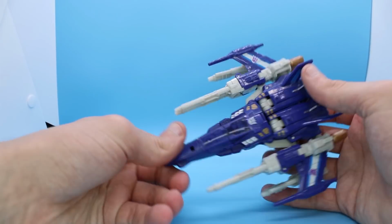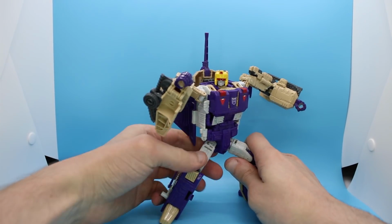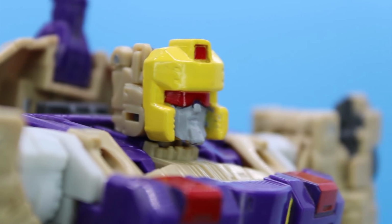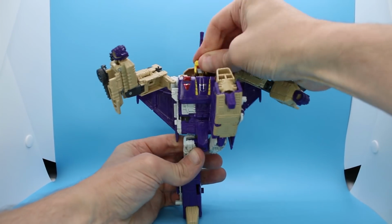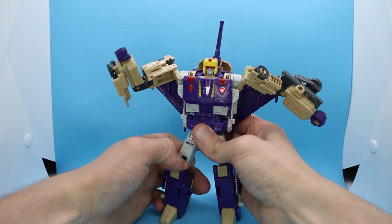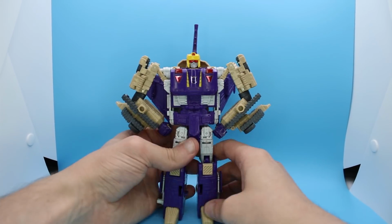The next figure I'm going to recommend you buy is Titans Return Blitzwing. The only real problem with this figure is that if you buy it normally, then the face is going to be purple, which it's not supposed to be, and is a big negative factor in my mind, though I'm crazy. This is such a good figure. I know Legacy is promising to do another version of this guy, and I'm honestly kind of hoping that it's going to be an animated version, because there is just basically no way that they're going to top this thing.